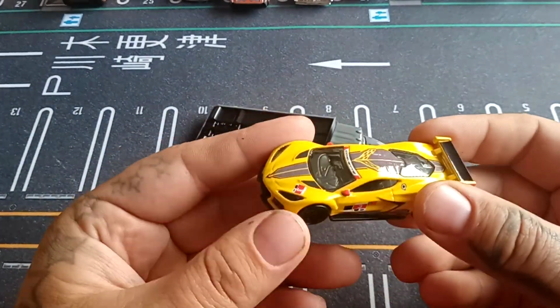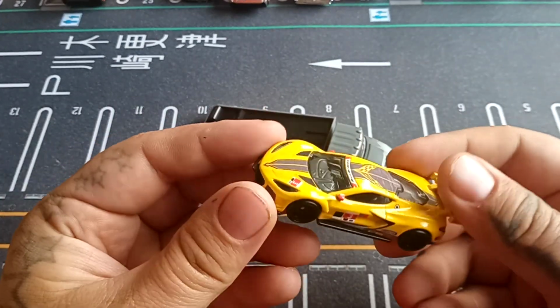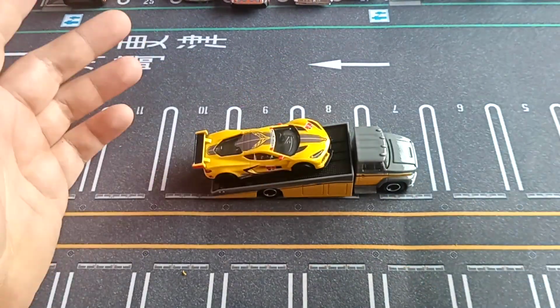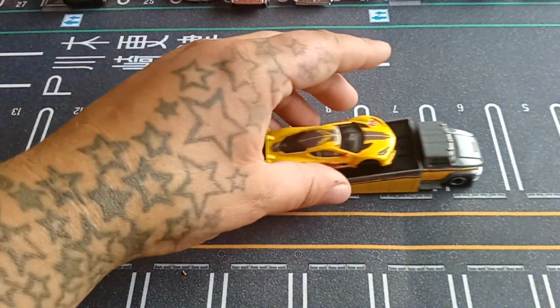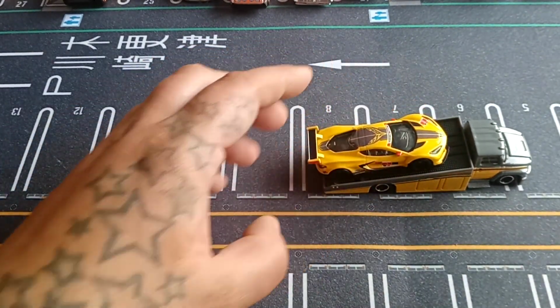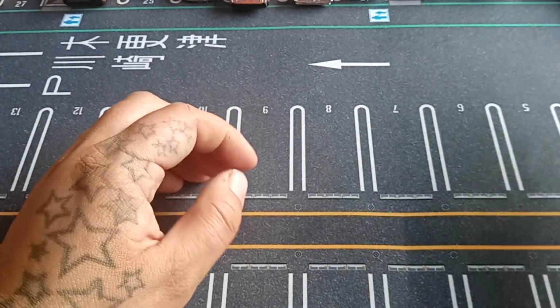So there we go. That is the Corvette, looking very cool and awesome. I'm going to put it up here and look at that, amazing. Also, test drive for the Corvette. Yeah, nice. It does roll, so everything's fine with that. Let's put you away over there.